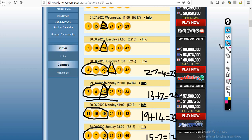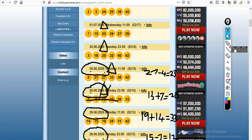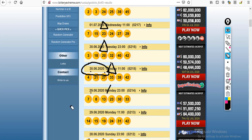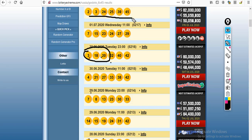So remember what I said, that these sequences sometimes last for about 4 times and then they disappear. To prove that the sequence had lasted 4 times, let me show you. Either if we add or subtract, say 3 plus 20, you get 23. If you check here, the number 23 wasn't there. Say 20 minus 3, you get 17, and the number 17 wasn't there. So the sequence got exhausted on the Tuesday morning draw, with the numbers 4 and 27.